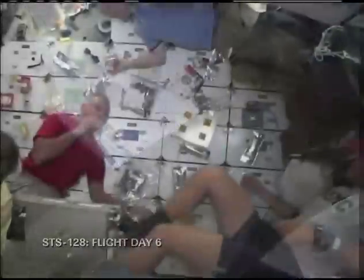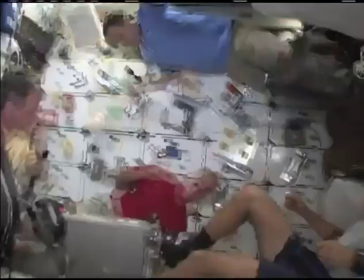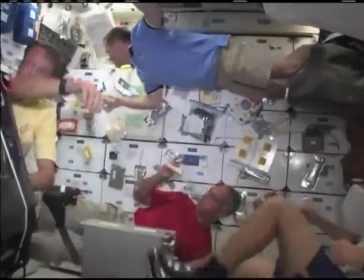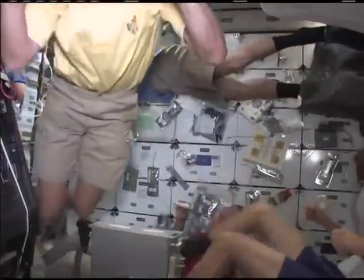Well, Houston, this was flight day 6 on the STS-128 mission. We got the whole crew up here on the flight deck of Discovery. Just a little post-sleep action here with exercise on the bike. And we've got everybody getting ready to start the day out there.